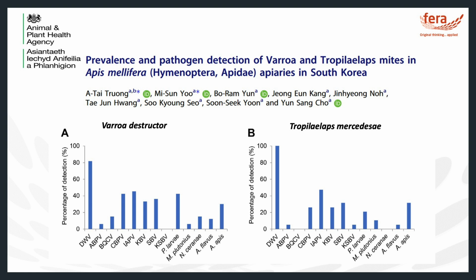So, some of the viruses there. This is a study from South Korea, and you can see that it's largely the same as Varroa, but this is quite interesting here: deformed wing virus was in 100% of the Tropilaelaps that were studied. But no black queen cell virus, which was quite interesting.